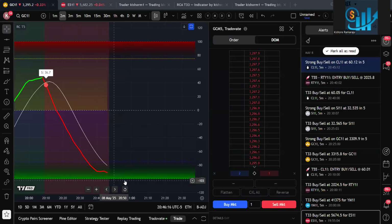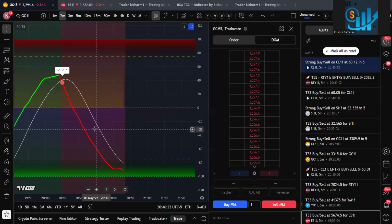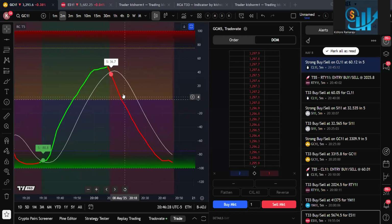So once you see this type of setup, then you can again take long positions on GC. This is one of the first things we need to wait for. If you have a nice gap between these two, good for a sell. If you have a nice gap between these two, good for a buy. But if you want to avoid risk, then only look for sell signals, because overall GC is bearish.